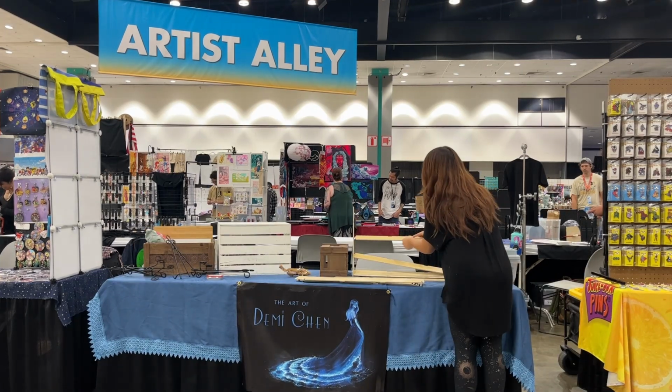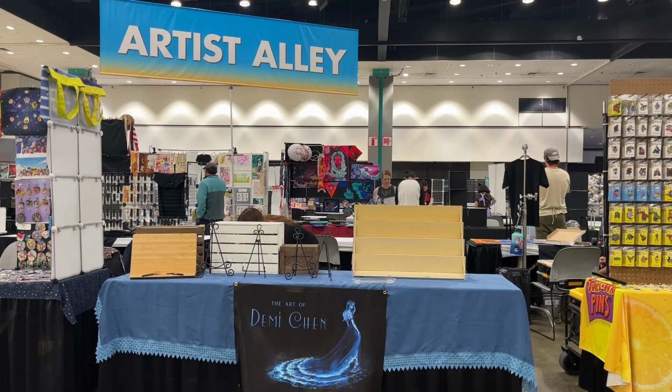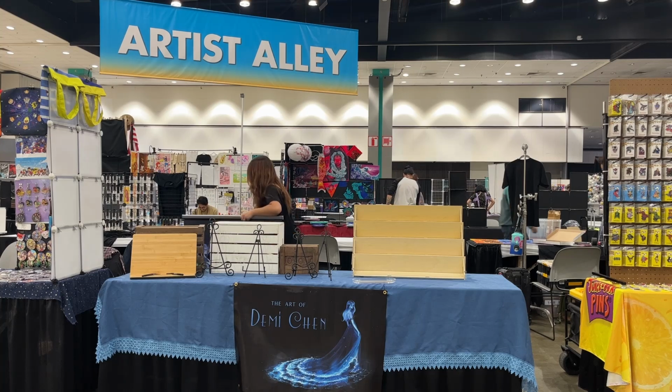Next, I am setting up the countertop display shelf, which I really love. It's super portable and easy to put together. I recently upgraded to a slightly longer version, so I'm excited to debut that here.